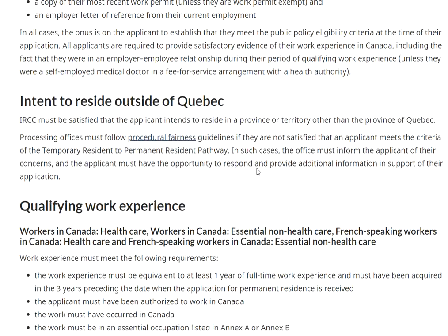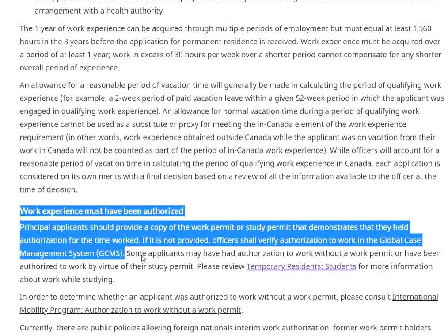Now, I hold a student visa or a study permit. However, I don't have a postgraduate work permit. Am I eligible to apply? Do I need a valid work permit? Again, as I declared here, you need to have a valid study permit for this.